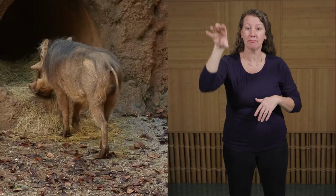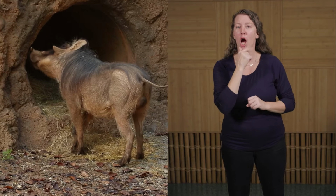Now here at the zoo, we've constructed their habitat with these needs in mind. On their multi-level habitat, we've constructed dens in a few different places so that they have their options to choose from. In addition to the dens, we've made sure that they have many areas for wallowing in mud holes, which is something very important for warthogs to do. This is a way that they can protect their skin from the sun as well as from biting insects.